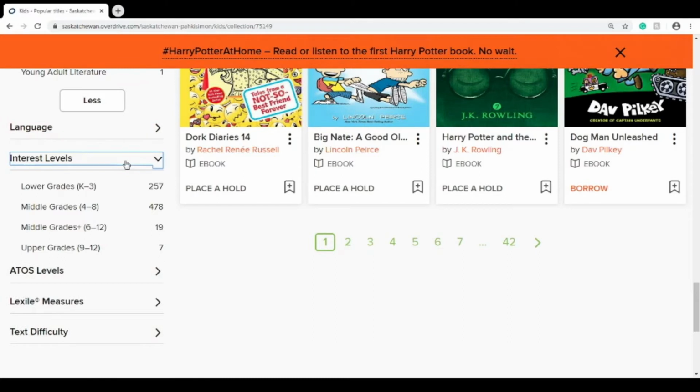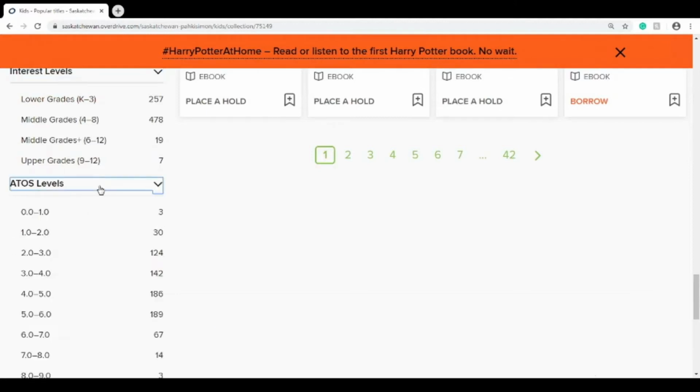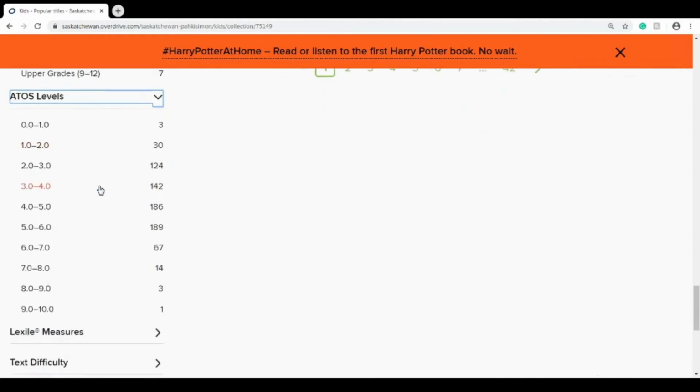So there's a filter for interest levels, which generally splits them up into subject matter that is divided by the primary, junior, and intermediate divisions within schools. Then we have an ATOS level filter. This is a measure and a scale of a readability level. This readability level is very specific and is based on the child's grade. The whole number is based on the child's grade. So 1 would be grade 1, 2 would be grade 2, and so on. And then the decimal places split up that level even more. So generally, a score of 4 would mean that it is appropriate for a student in grade 4. So 4.5 would be grade 4, 5th month of school.